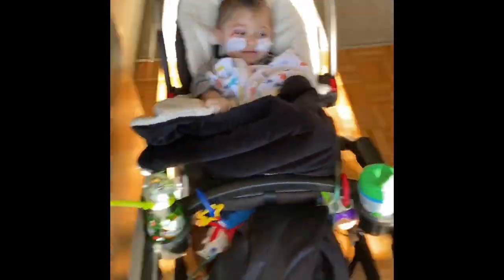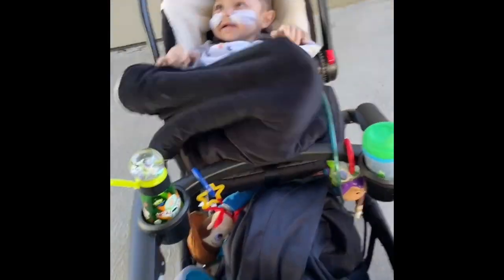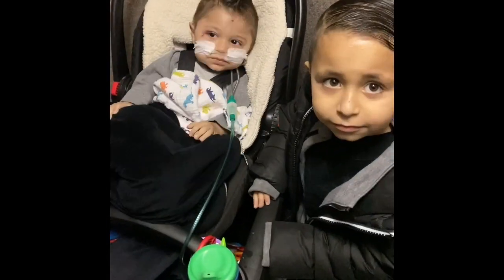And Gabriel loves being outside. By the way, we live on the 4th floor, so we have to get into an elevator, and there's a lot of doors that are heavy. The elevator sometimes doesn't work, which really sucks, and it's really tiny, as you can see, so I have to go at an angle. And this apartment complex, for whatever reason, has no ramps, which really sucks when I have a really, really heavy stroller that's over 100 pounds.